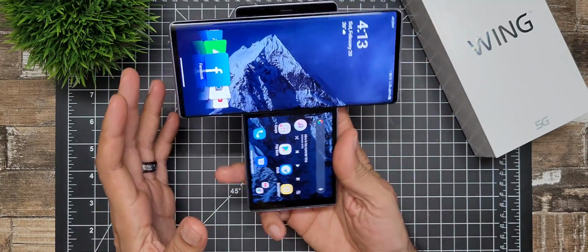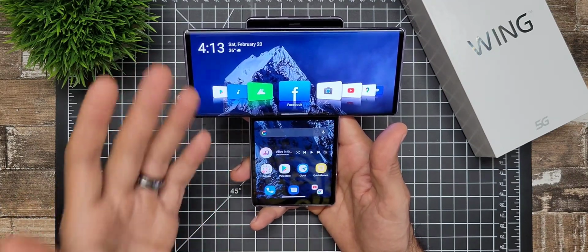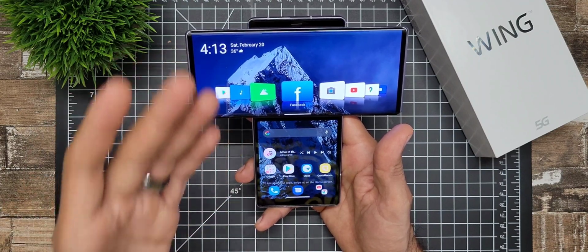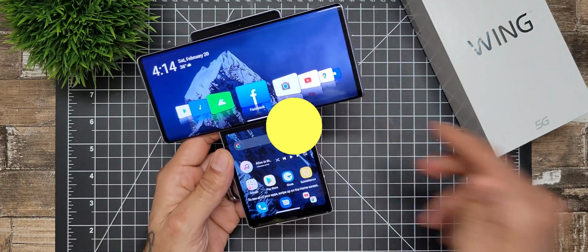They do make nice panels, and the innovation here is great. It's just the specs are a little bit, you know, lowered and dumbed down, which is things that I don't like, that 60 Hertz refresh rate, etc.